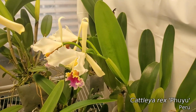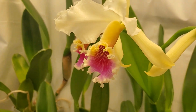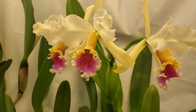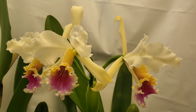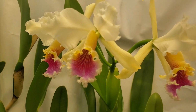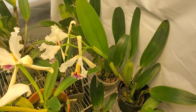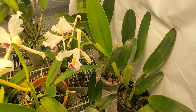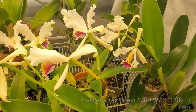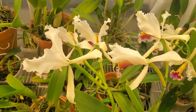We'll start with a first bloom seedling. This is Puyo, which means cloud in Quechua, and this is the first bloom for this guy. Still not completely open, but looking very nice. And Puyo took 8 years from flask to bloom. Right next to it we have Mayu. Mayu's already losing one of these flowers, but the other ones seem to be okay.